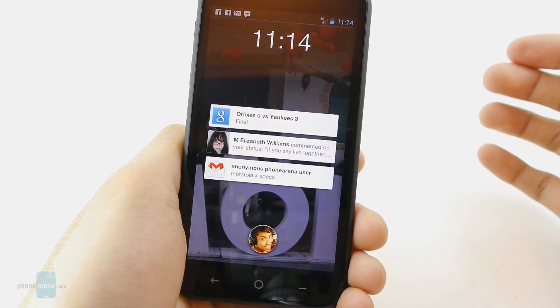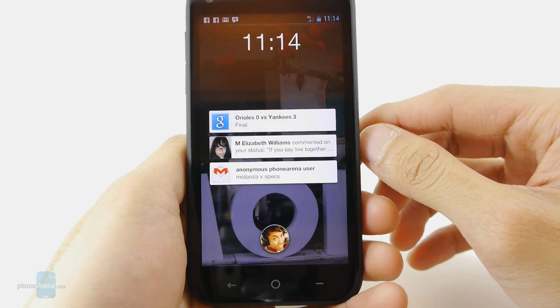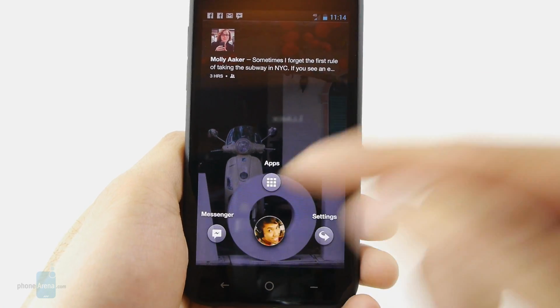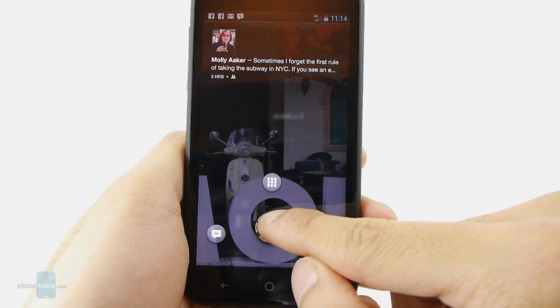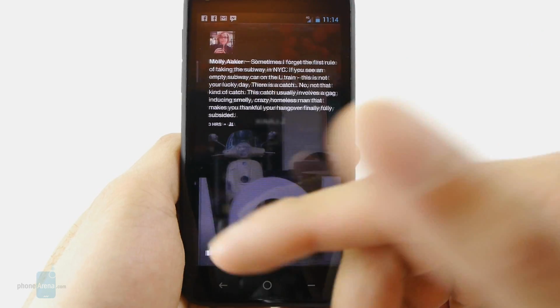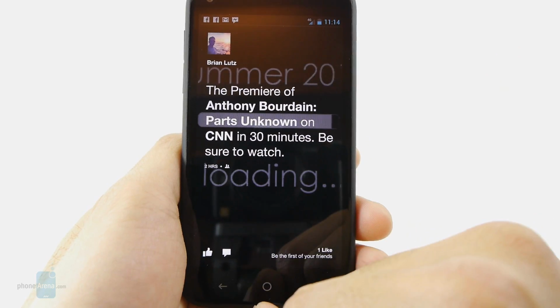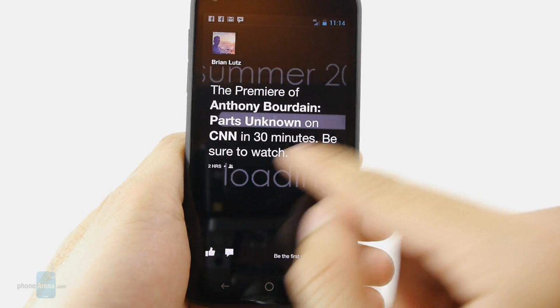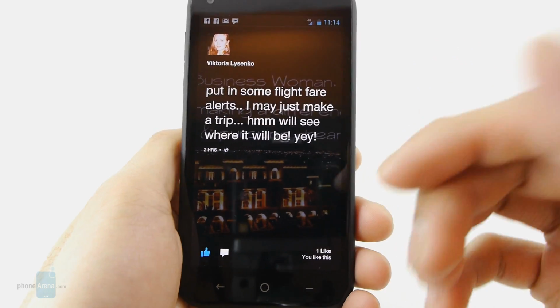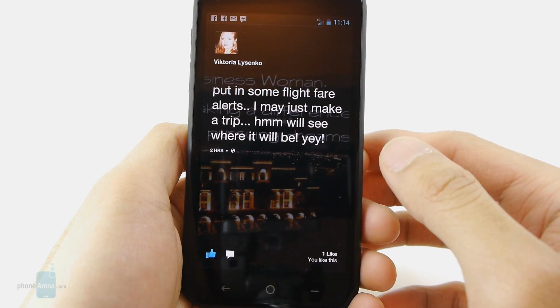Turning on the handset, we're immediately presented with the new Facebook Home experience. Now what it does, it replaces the traditional lock screen we'd find with Android with the Facebook Home experience. And it has a very nice dynamic presentation in the way it aggregates content from your Facebook account and shows it in this very nice slideshow-like presentation. So it's very spiffy looking, but after a few days, it kind of gets old, quite frankly.